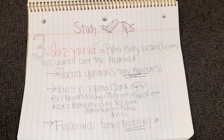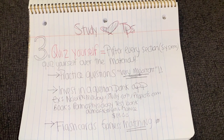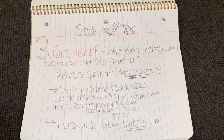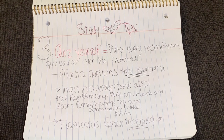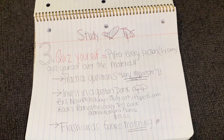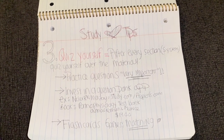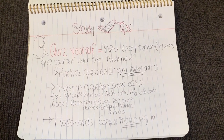Also flashcards. You can use matching. I'm not sure how I used matching in this course, but I think I did it by disease process. So if you're doing the respiratory system, I'll have different characteristics of different respiratory diseases: asthma, cystic fibrosis, and any other respiratory disease that can occur. I'll have descriptions of those, and I'll write them on different flashcards, and then I'll match them up to make sure I know exactly what that disease process is.